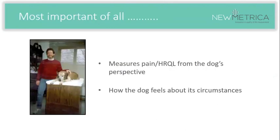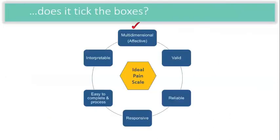But the most important feature of all is that this tool measures pain and quality of life from the dog's perspective. So it's actually getting to that affective part of the pain experience, how the dog feels about its circumstances. So does it tick the boxes?